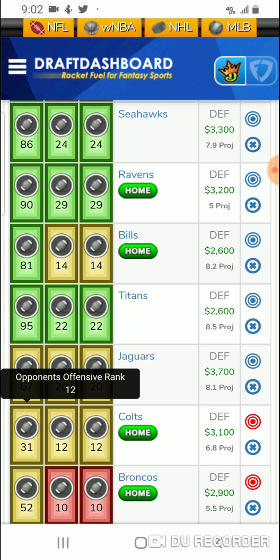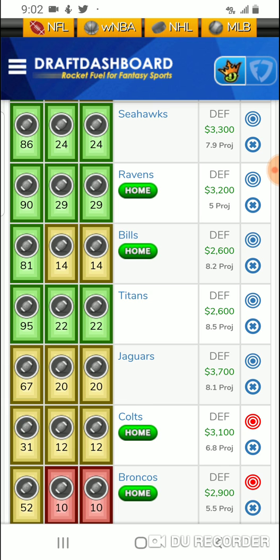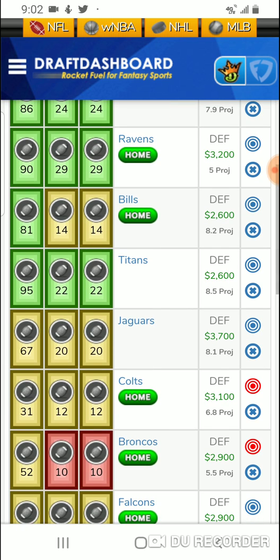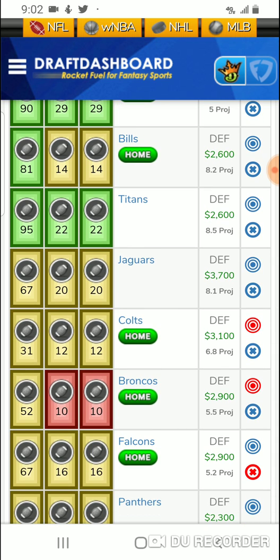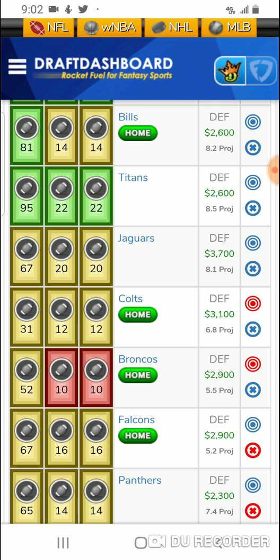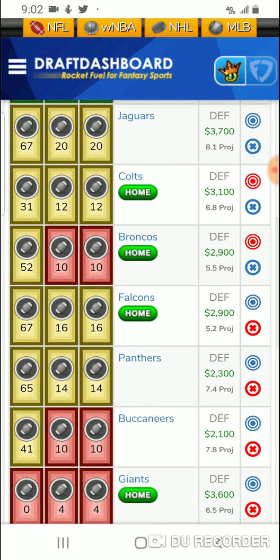Colts. I like the Colts. It's a home game for them. Broncos. They're playing the Jaguars. I just forgot who the Colts were playing, but anyways, Broncos playing Jaguars. I like Gardner Minshew a lot. He's a fun story, but at the end of the day, this game's got a 38 total. Broncos are at home. I think you can list them safely.